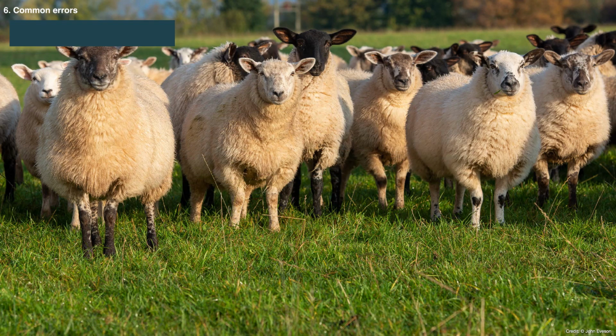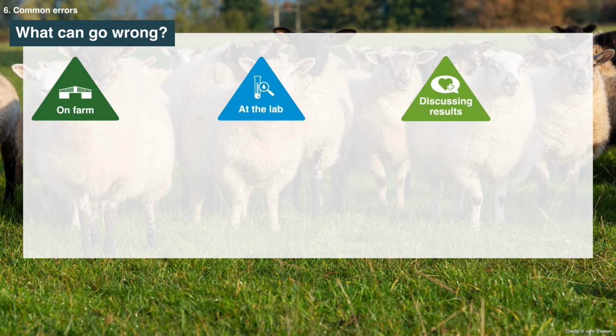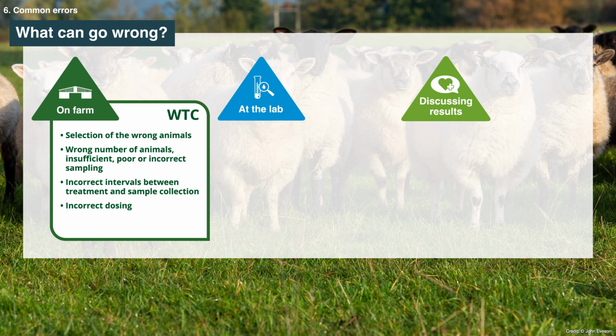We have included some tips to help prevent potential issues on farm with the lab and in your discussions. On farm, potential issues include selection of the wrong animals, the wrong number of animals, insufficient, poor or incorrect sampling, incorrect intervals between treatment and collection of samples, and incorrect dosing. It is a good idea to monitor the fecal egg count of the group leading up to the worming treatment check test to make sure it's high enough to warrant treatment. Please refer to the separate disease testing video in this series.